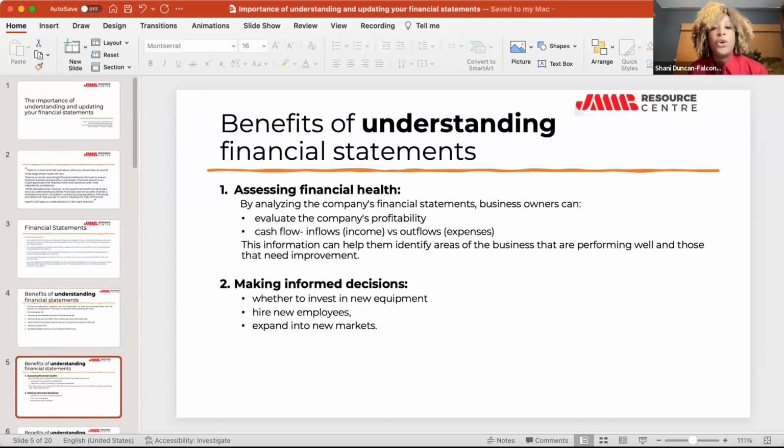All right. So we're going to just go through all the key points. So in terms of assessing financial health, right? That is one of the first points. So as I said already, by analyzing the company's financial statements, you can evaluate the company's profitability, right? From that, you're going to look at your income statement, which is your profit and loss, so that you're going to understand, is my company making a profit? Is this the profit that I thought my company would make? So you're going to have to understand what that income statement is telling you. Then your cash inflows and your cash outflows, that's an extremely, extremely important part of your financial statement.